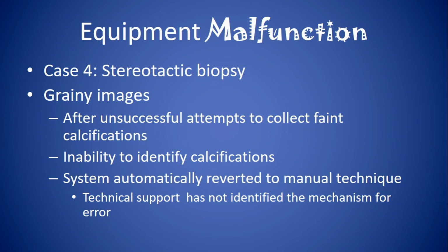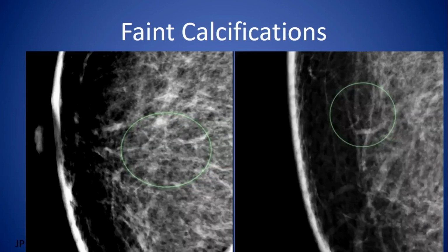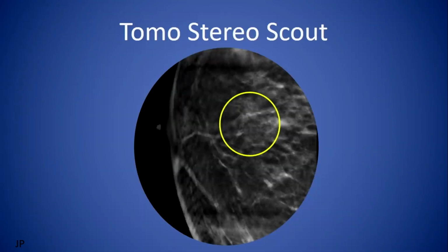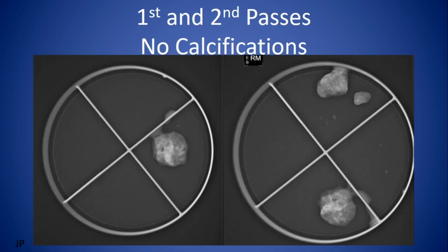This was a weird one recently where we did a stereotactic biopsy on faint calcifications. It was so hard to see them. And I'm not even going to say, hey, see those? No, you can't. You can maybe see the green circle, but you can't see the calcification. Very, very hard. We did stereo scout images, we did tomo scout images, and we found them. We got the needle in there, we did a first pass, we did a second pass, and we're just not seeing the calcifications. So I thought, well, maybe we should try to retarget.